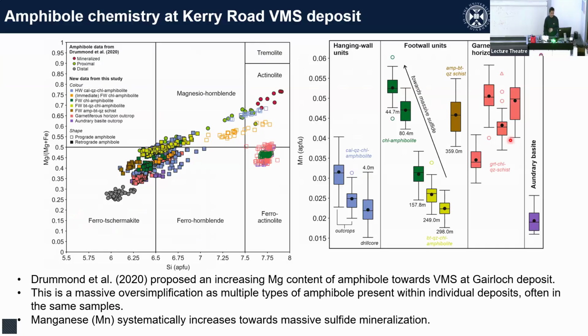And interestingly, if you still remember the one from chlorite, it has the same trending pattern. And then in terms of manganese, it drops in the hanging wall. And this confusing unit, I would say, also has slightly higher manganese content. So it kind of makes sense, but we're still not sure why they behave like this.